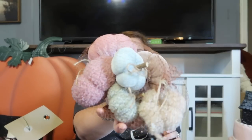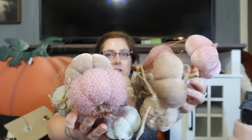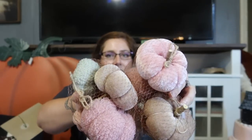We got these cute little fuzzy velvet pumpkins. They're pink, green, and a tan color. I thought these would be good for the bedroom and bathroom, and then just wherever. My office, sprinkle them out.